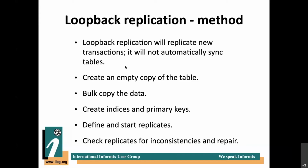And then we're going to start with replicates. So replicate is an enterprise replication term for two tables that are being replicated between each other. And if you think about that, so we've loaded the data. We could actually load the data while the system is online. We could then start the replica, which means we start applying transactions. But because there might be some gaps in when replication was running and the bulk copy perhaps wasn't fully consistent, we then need to check the table for consistencies and repair them. So I'll go through how to do that as well.